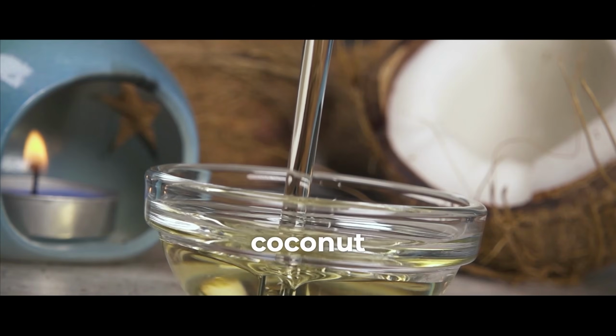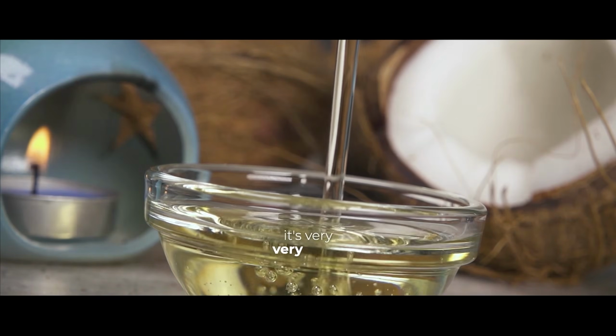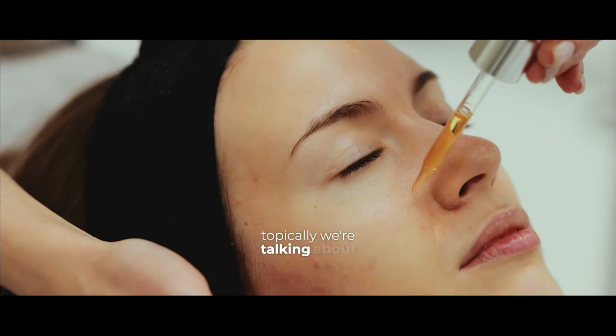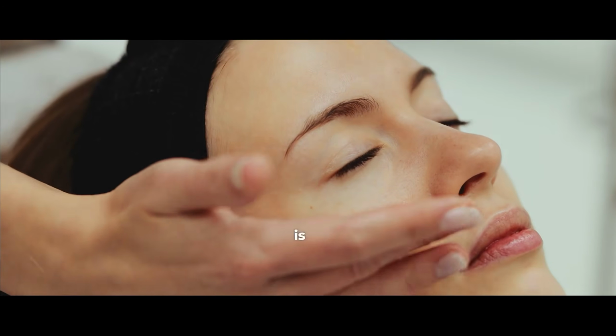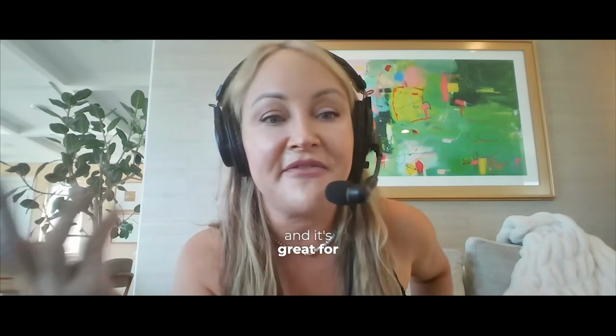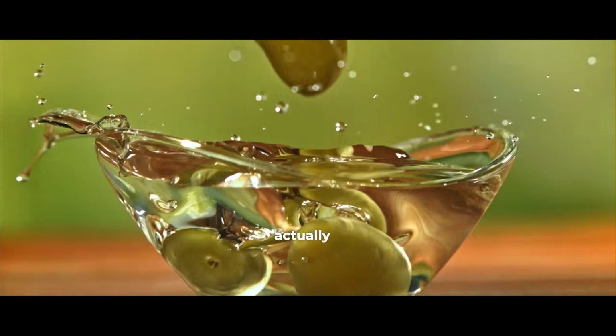For example, coconut oil is a 5 out of 5. If you're acne prone, it's very, very likely to clog your pores and break you out. Then there's avocado oil. Topically, we're talking about, just topically. Avocado oil is in some clean skincare. It's a 3 out of 5. So if you're not very acne prone, you might be able to use avocado oil and it's great for you. Olive oil is like around a 2. And then there's other oils that are actually a 0, like 0 on the comedogenic scale.